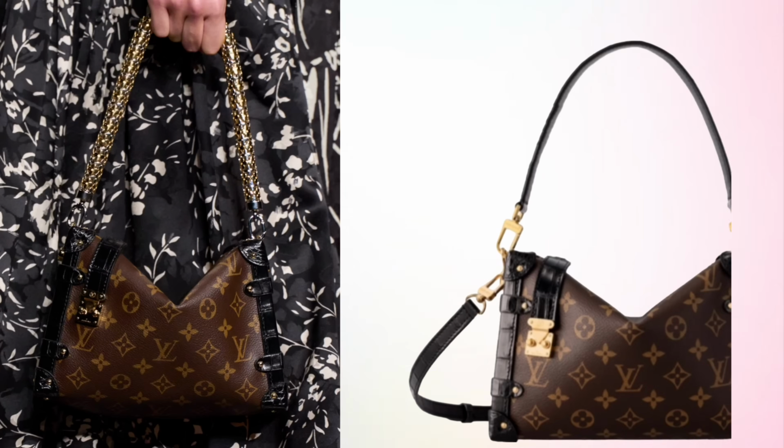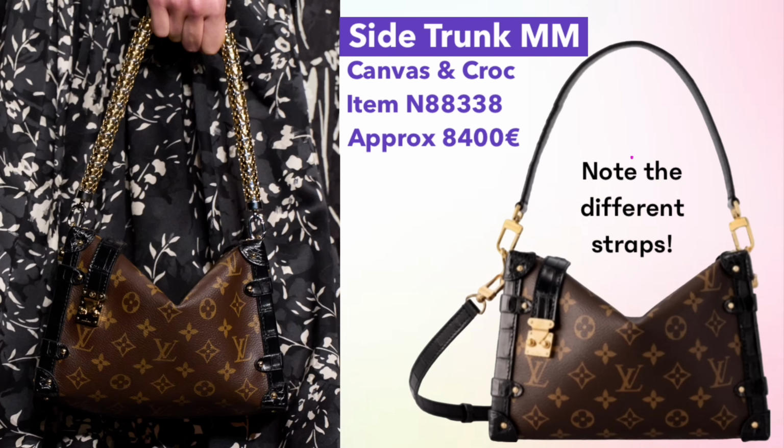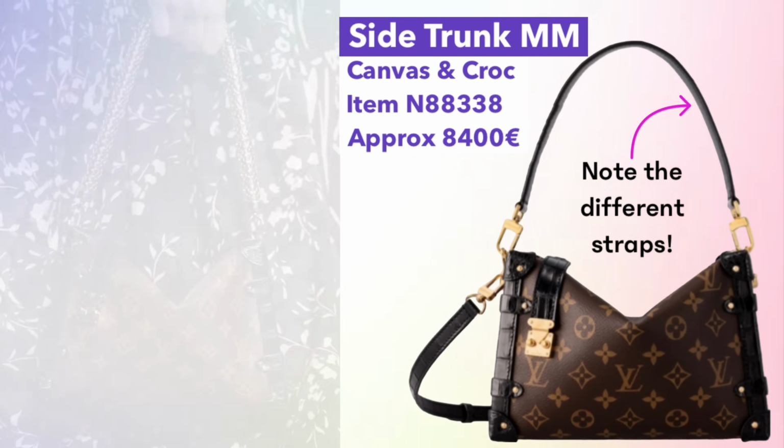We're also getting the side trunk in a mixed exotic, and this is in monogram canvas with a black crocodile trim. We should be getting this one in stores, priced around €8,400. And here we can see this in look 22. I really love this bag. I think it's a great combination of the monogram canvas with the black crocodile trim.